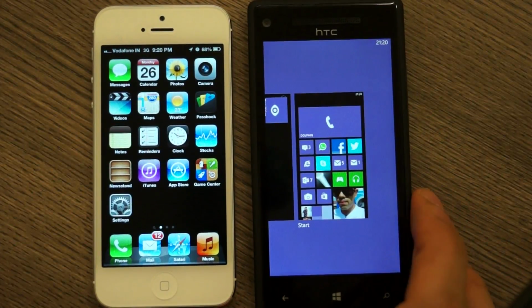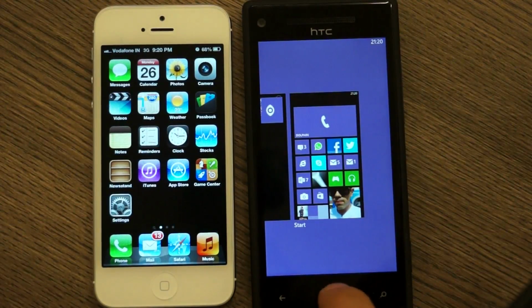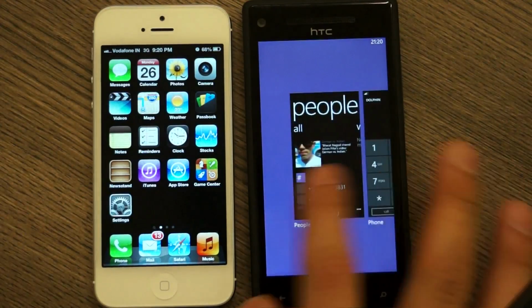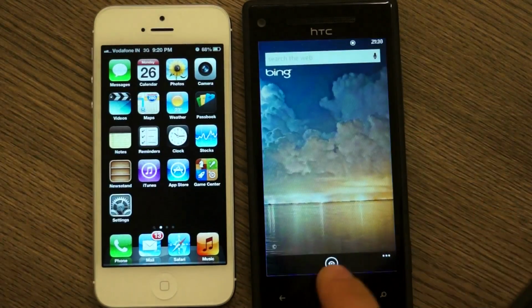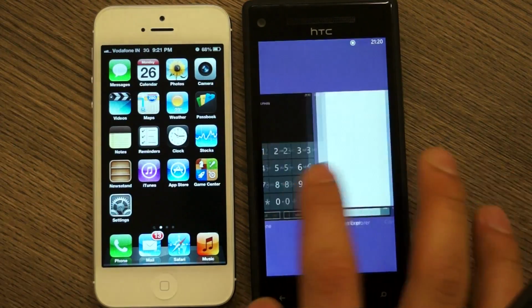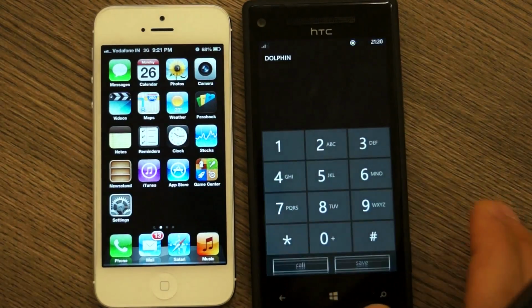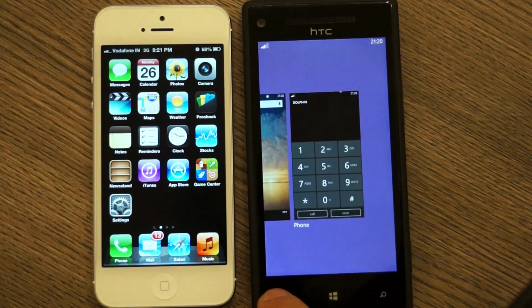The next thing I'm going to show you guys is multitasking. So whatever you have running on your Windows Phone 8X, you can quickly access by pressing the back button, and you get this page-like layout where you can switch between applications. So if you have Bing running over here, you can switch to Bing. If you want to quickly jump back to your phone dialer, you can press down on the back button and jump down to the phone dialer. It's fairly easy to do, not a lot of effort has to be put into this.